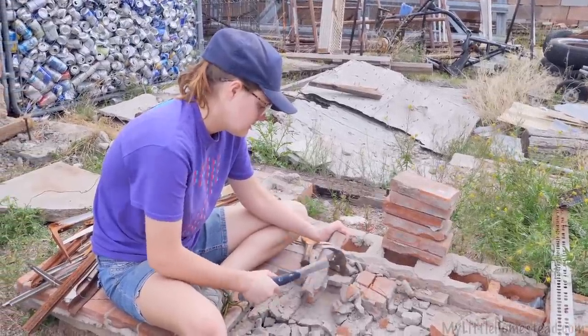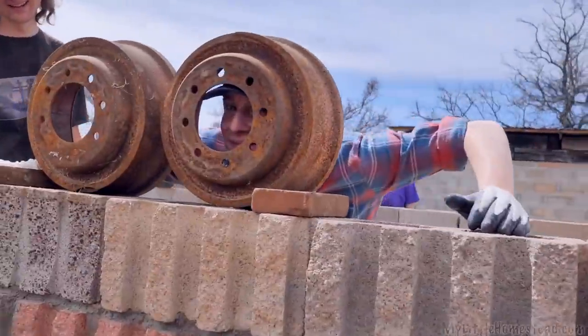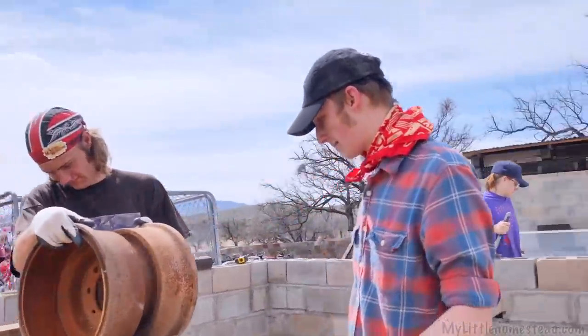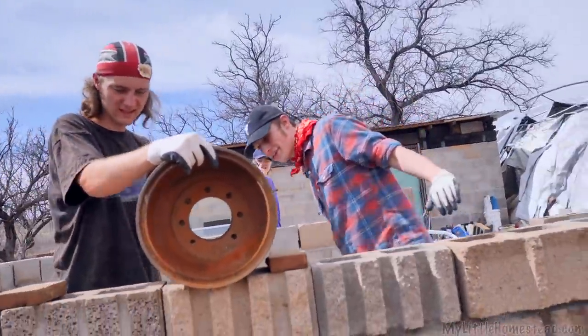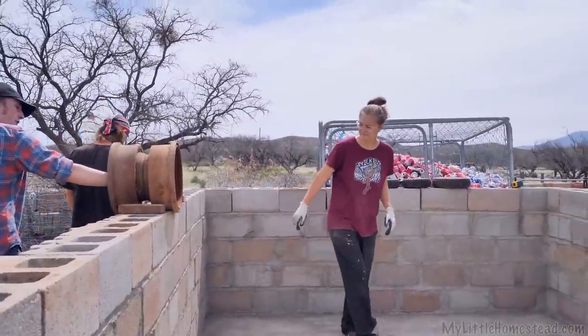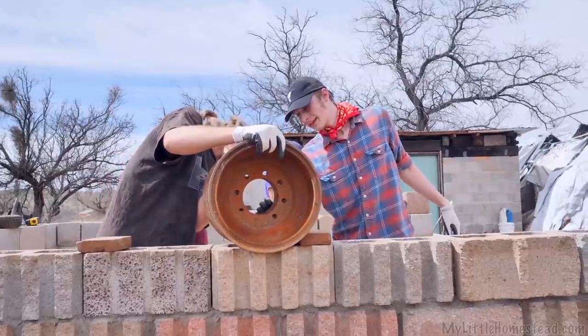That's great. We pulled out some brake drums. We decide we want to go with those. I think that's going to be a cute nook in this building. Ooh, that's kind of fun. I think that's a really cool shape. You've already got these holes that you could bolt them through. A piece of glass right in the middle.